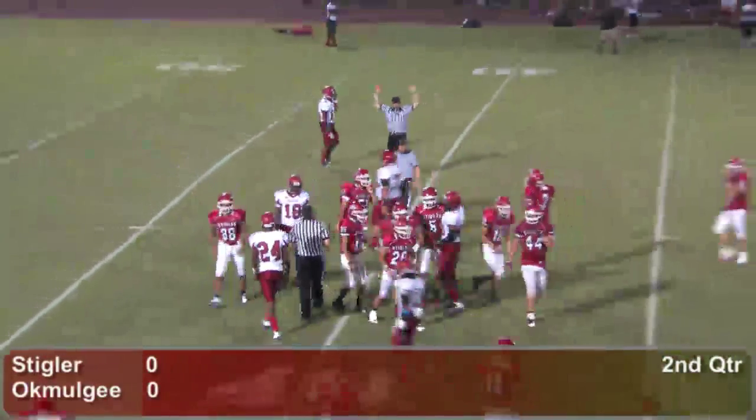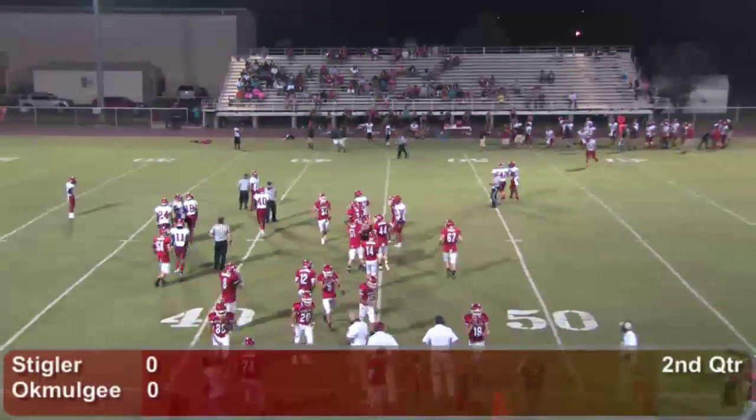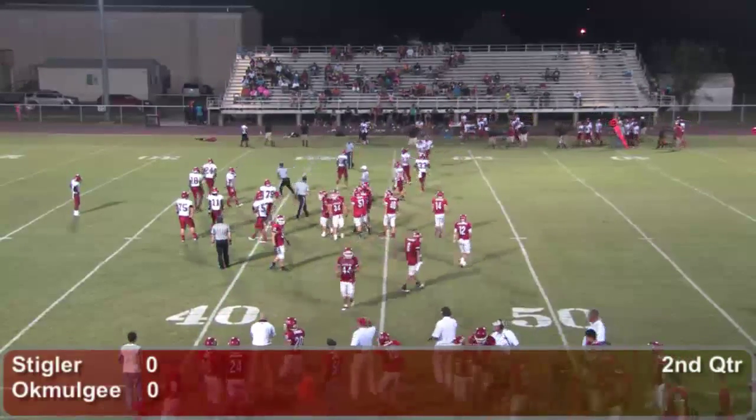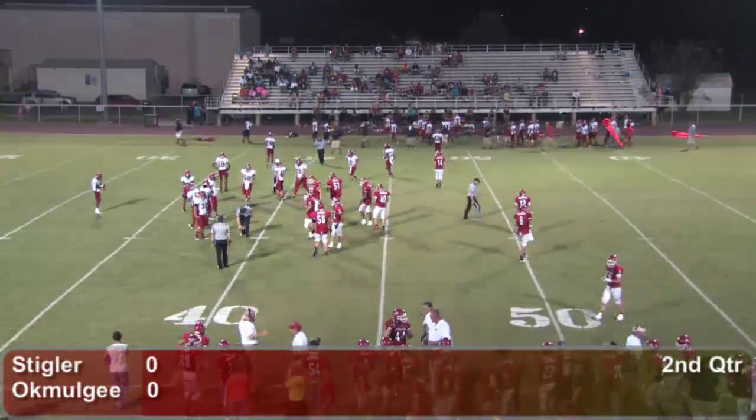And the ball goes down across the 40-yard line to the 39-yard line. So the Bulldogs will take over 1st and 10 with 8:48 left to go in the first half. And the score is still 0-0.